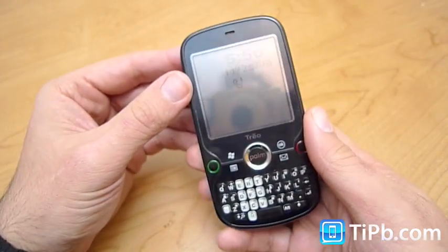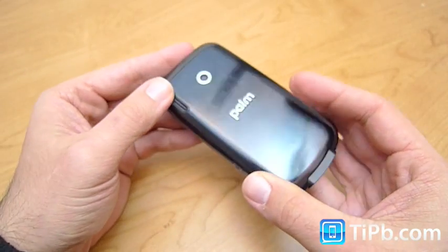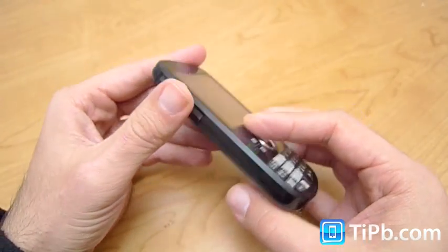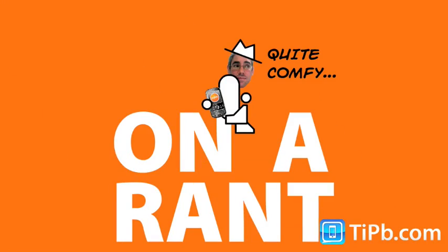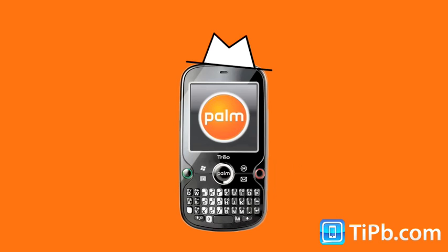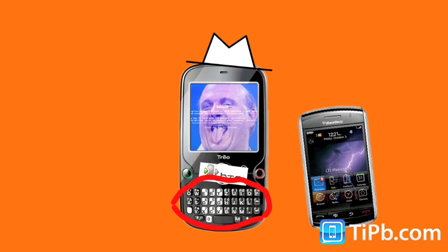Greetings, mobile accomplishers. This is Renee, editor of the iPhone blog, here with our first look at the Palm Treo Pro, the latest handset from... hang on a second. Now, I don't want to get off on a rant here. Okay, fine, I do. But the Palm Treo Pro is neither a Palm nor a Treo nor Pro. The hardware is made by HTC, the operating system by Microsoft, and I defy anyone to call this keyboard professional.